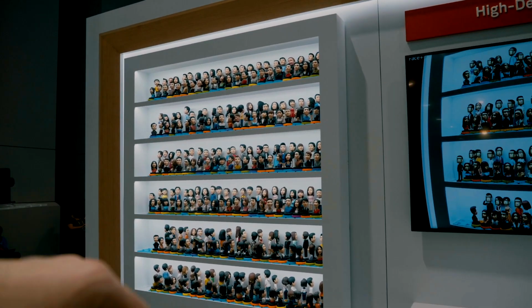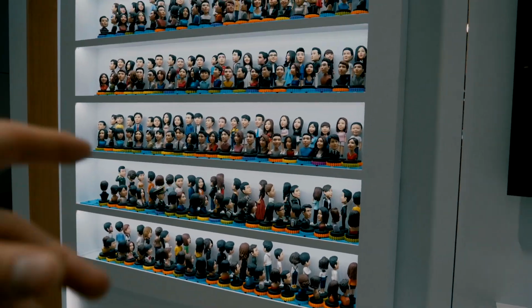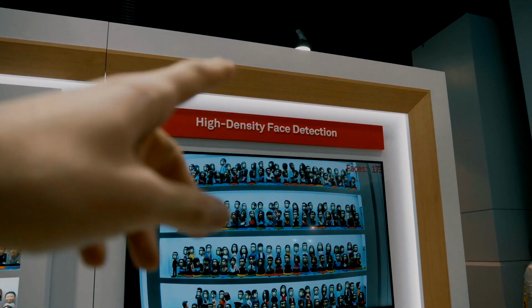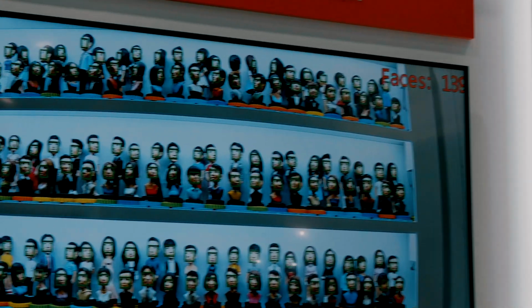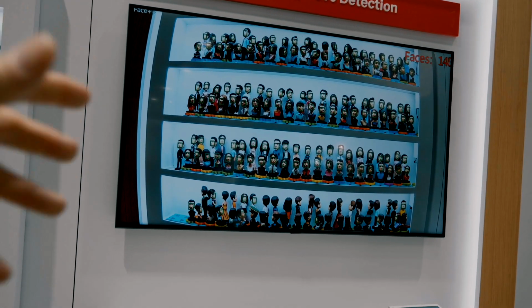Here we are on the Huawei booth. Just have a look here, you have too many people here, and you have a camera just over there. In fact, there is high density face detection. It's face recognition. You have a count here of the number of faces. Just have a look here. It could be very interesting for the smart city, for face recognition, for some questions of security.